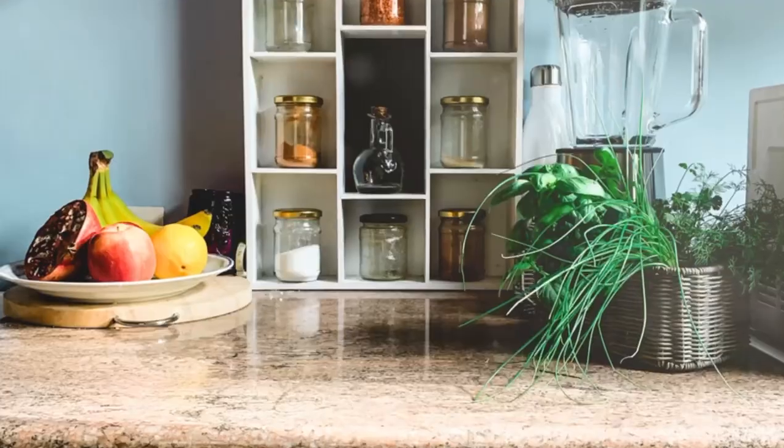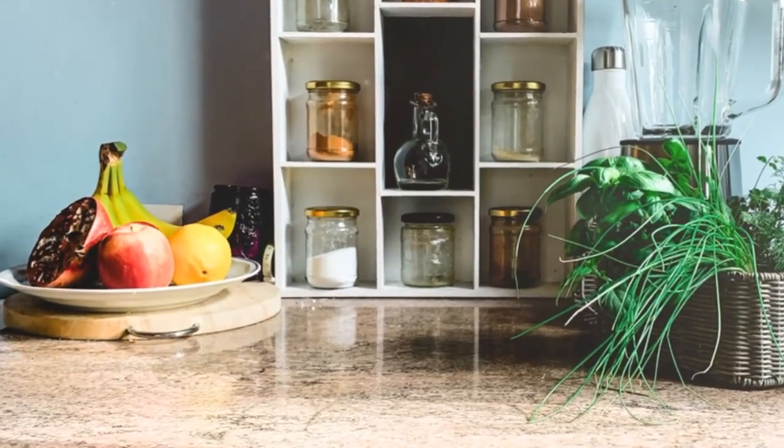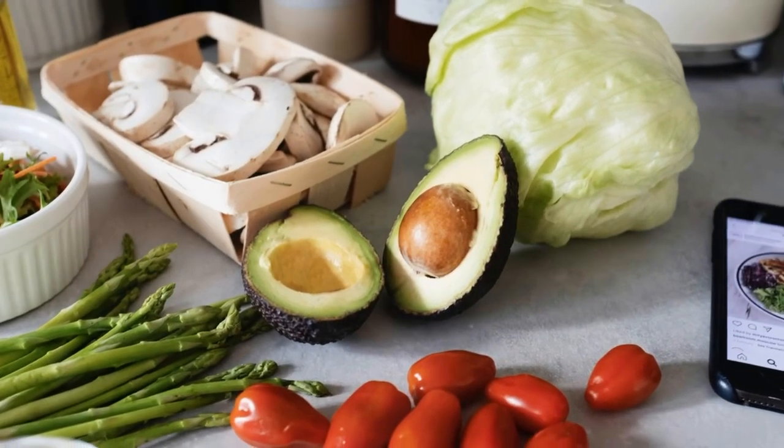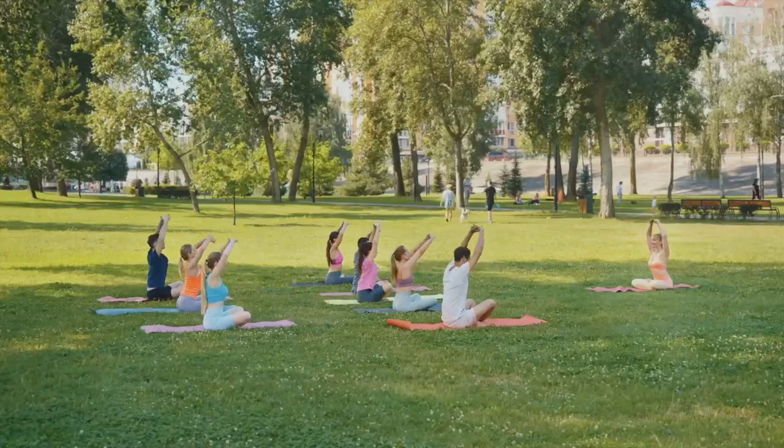But remember, hair care in Ayurveda goes beyond just external treatments. It's about nurturing your body, mind, and soul. Adopt a balancing diet rich in nutrients, supporting health like fresh fruits, vegetables, and whole grains. Incorporate stress management techniques such as yoga and meditation to keep your mind calm and your doshas in harmony.